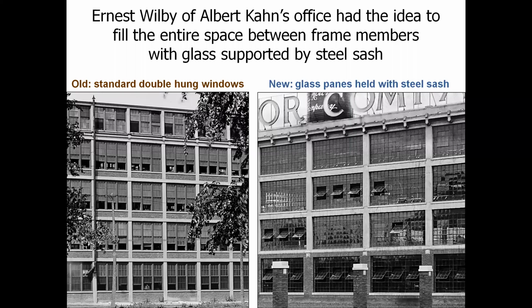with glass. And the reason this was a good idea is, for one, it lowered the cost of installing the windows, but more importantly, it allowed the absolute maximum amount of light to enter the building, which is important, as I said, because the incandescent lighting of the time was just not up to the task of properly illuminating the interior of these plants. These windows also had operable sections within them that allowed for very efficient ventilation of the building.